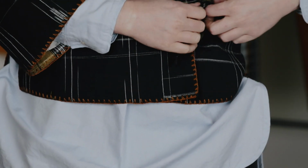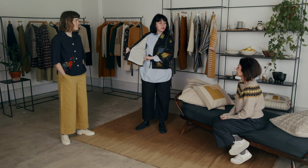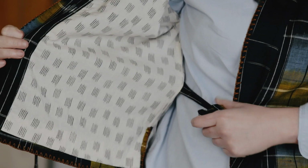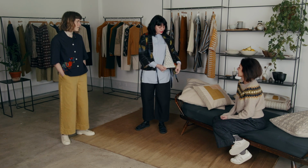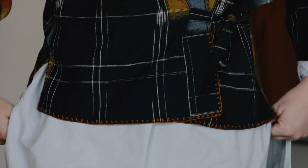I think another nice detail of this is the lining, because we've done a contrast fabric. And I think sometimes what I do, often with our camphor jackets, is I make them reversible. So depending on if it's got a detail like the pocket or turning it inside out, but I think this one works. It's a completely different look. Yeah, it's just another really creative way of wearing that jacket.